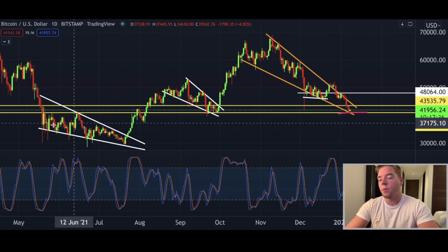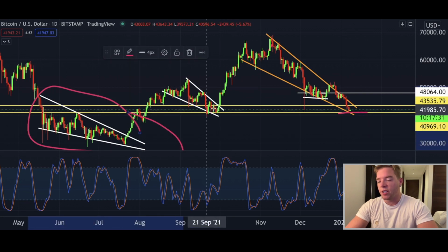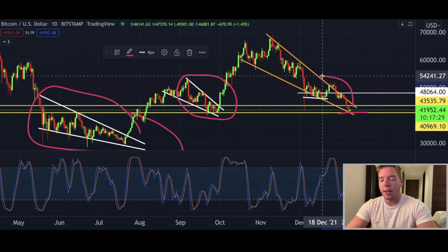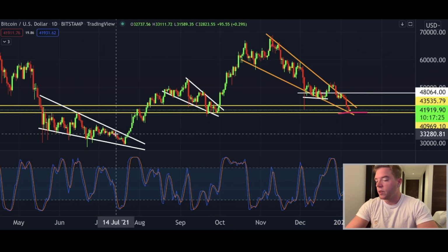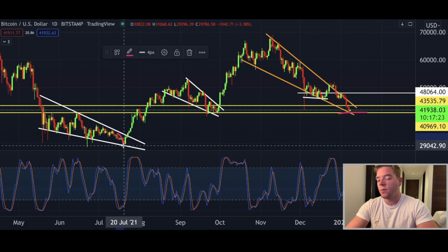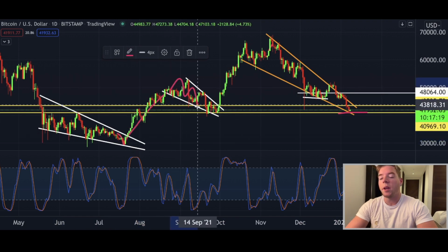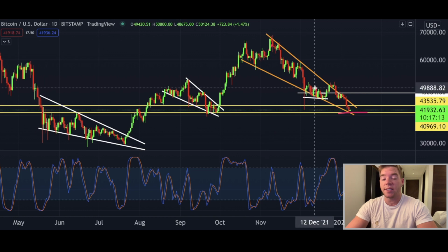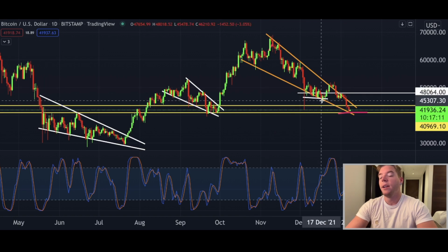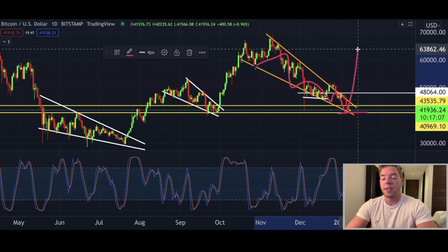I want to remind you once again that we have these falling wedges, three of them, and every time, by the last two, when we touched the bottom of the falling wedge, we got a massive move to the upside, created a new falling wedge, came again to the bottom of it, and had another move to the upside. So if history repeats itself, we will see the same thing in this falling wedge once again.